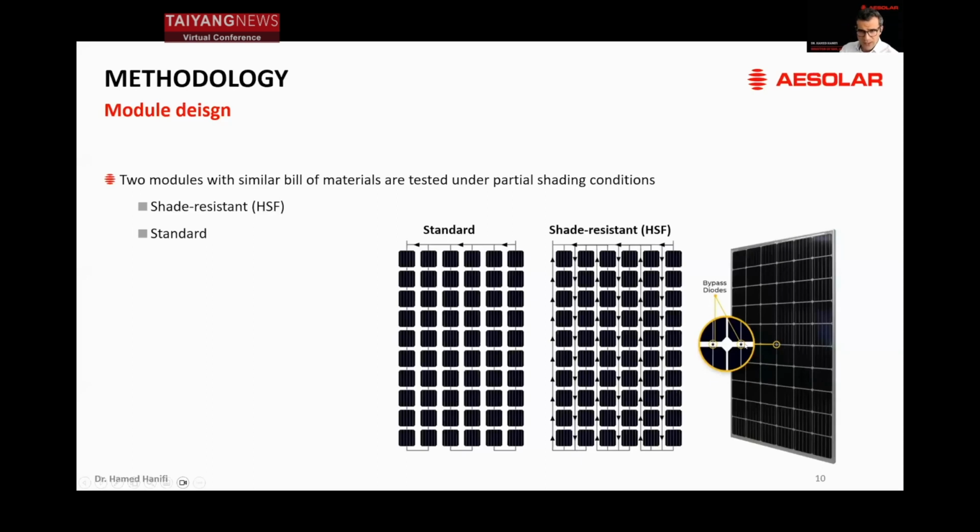So the bypass diodes are integrated between the solar cells and ribbons, and they're protecting the relevant solar cell. Here you can see a schematic of the circuit of this module compared to an equivalent module, but with no extra diodes. So here we have one bypass diode for every single solar cell and 3 bypass diodes as the backup.